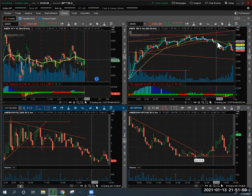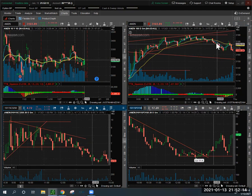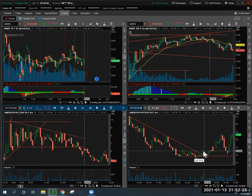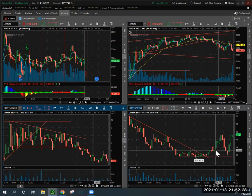And later in the day it went and started to roll over more. When I saw this rolling over, finally, I thought, okay, there's a chance I'm going to get out. And then this little recovery happened. It started to bounce here on the call, started to put in this kind of strong hammer here. And the put option pulled way back. I was only up about an R at that point. It's like, nope, there's a little bit of support, old resistance, new support coming in right here at 13. Maybe it'll bounce back up, and it did.